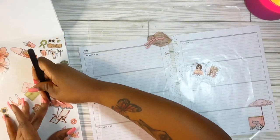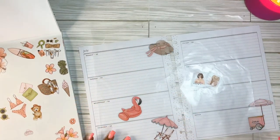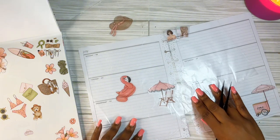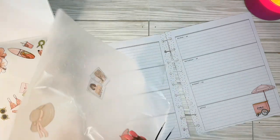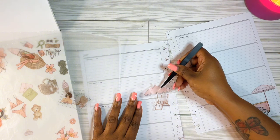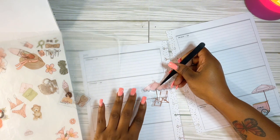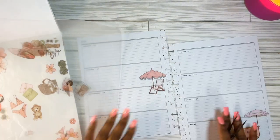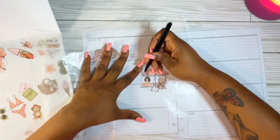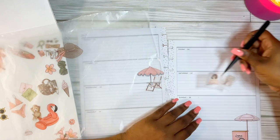What I'm doing right now, I'm just going to pull out some stickers to see where exactly I want to go with them before I put them down. But I think I'm just going to start putting them, because I know I like to put them down and put them right back up. So I'm just trying to see what's wet right now, but let's just go with it. I'm just going to put them down and just kind of go with the flow.